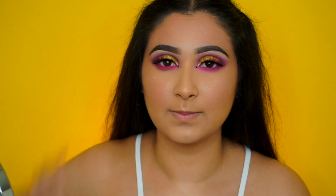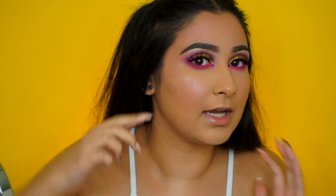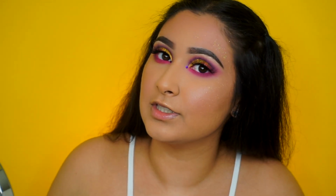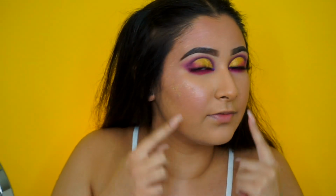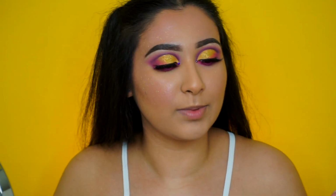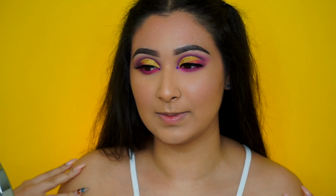So I pretty much did the same thing to this side that I did to this side. I just added some glitter here, which I'm really not sure if you can see, but I did apply some along the sides of my face right here. And I kind of want to apply some to my body. I know that's being a little extra.